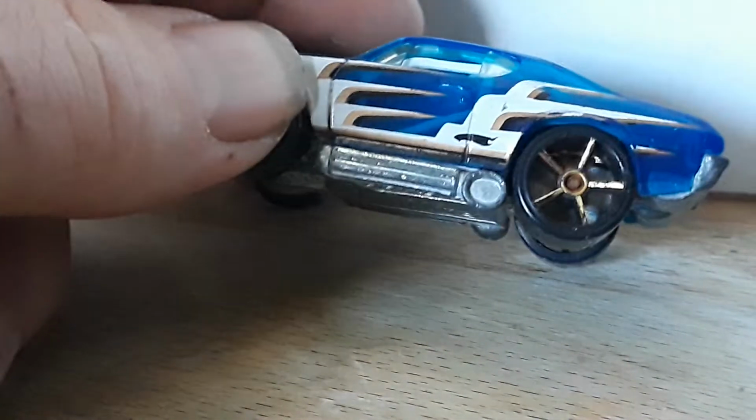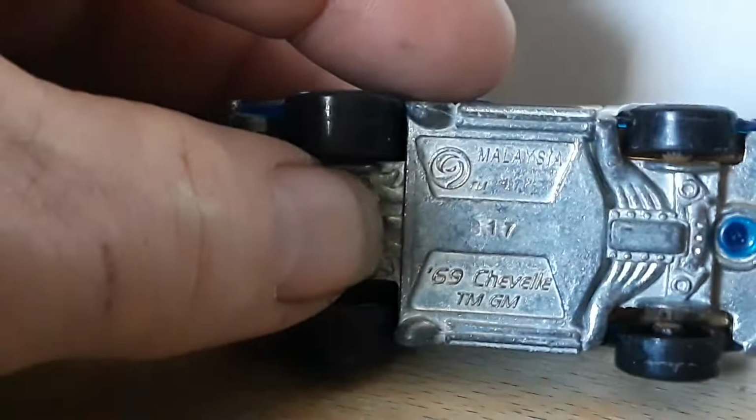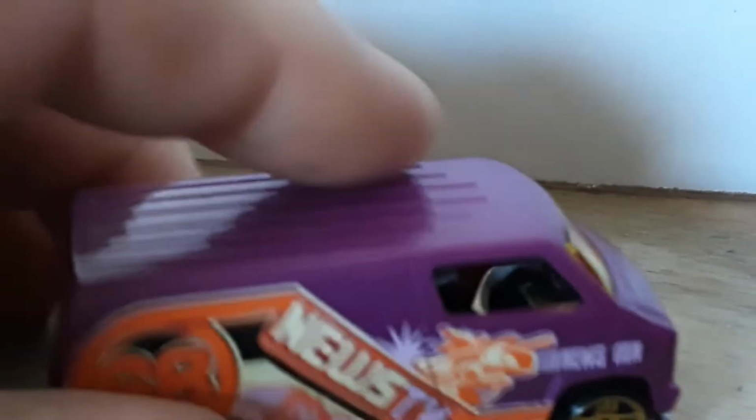It's got a metal base. 69 Chevelle, date code of B17. Bingo! No, I'm just kidding. Oh, come on, kitty. Oh my gosh. Gonna have to be in the video, probably.